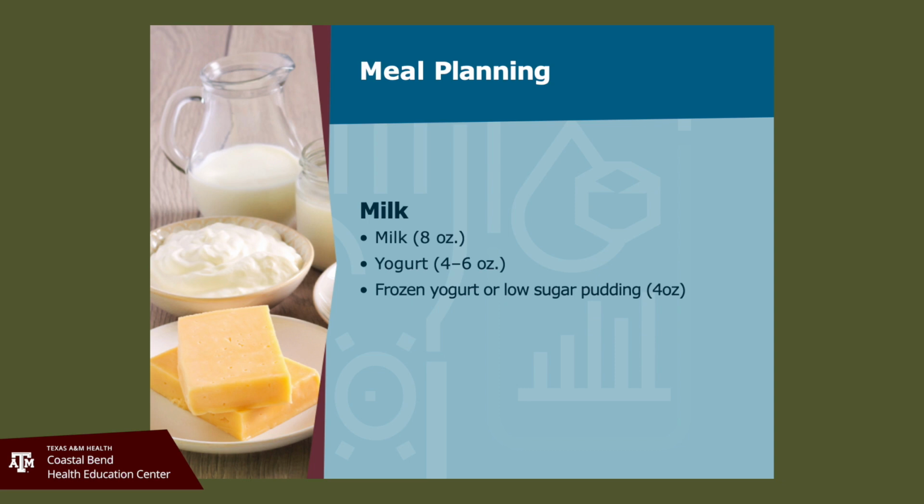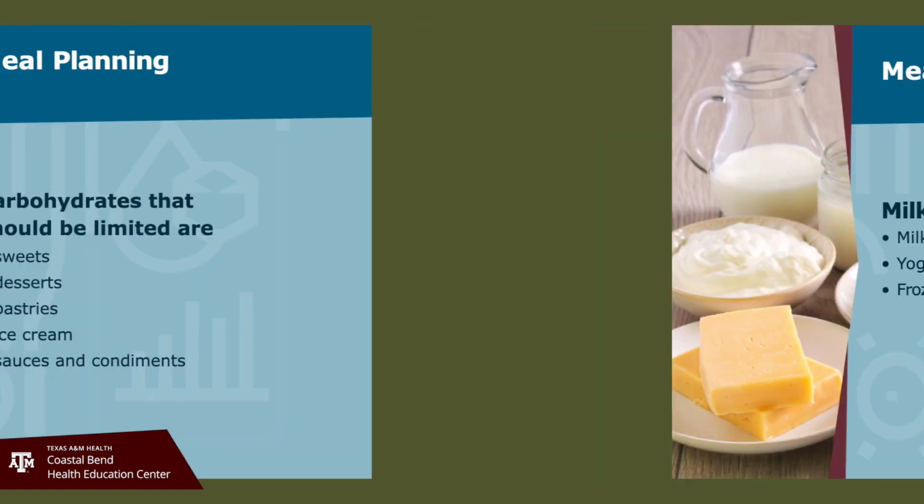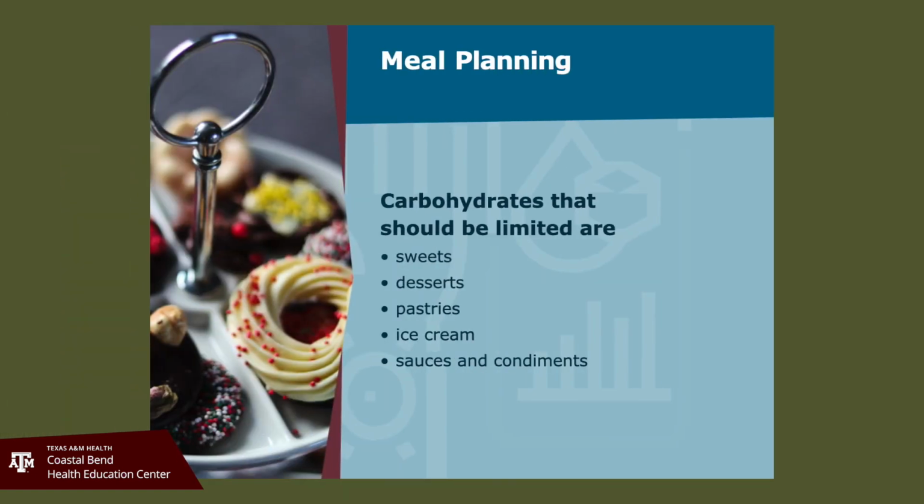Milk is also a carbohydrate. A serving of milk is 8 ounces of fluid milk, 4 to 6 ounces of yogurt, or frozen yogurt or low sugar pudding in the small 4-ounce containers. Carbohydrates that should be limited but not necessarily avoided are sweets and desserts, pastries, ice cream, and sauces and condiments. It's important to know the carbohydrate content of these foods so you can safely work them into your meal plan.